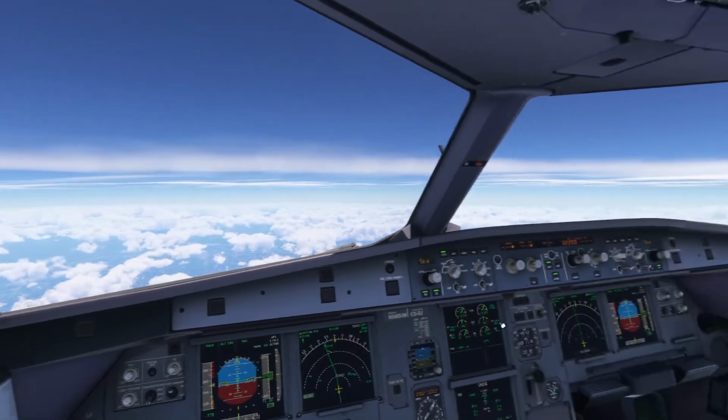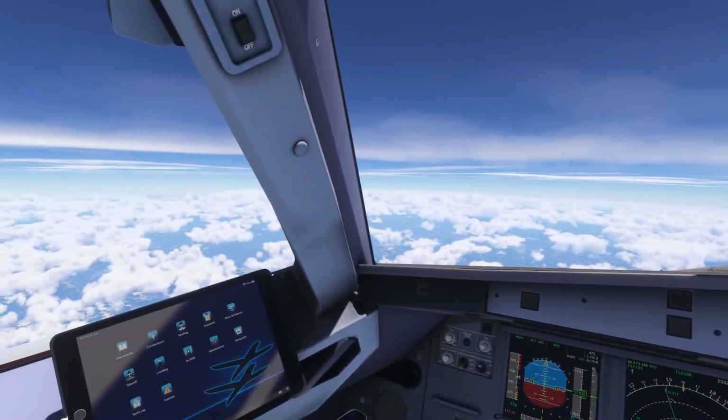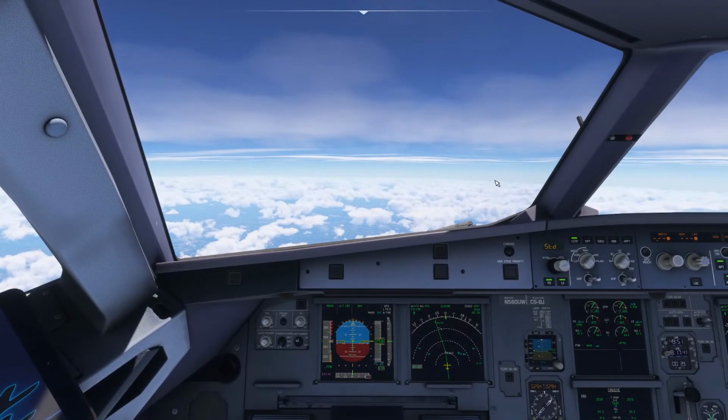All right, so here's top of descent. So we're going to turn on our landing system here and prepare for the descent. A bit cloudy here in Florida. Very humid weather, I suppose.